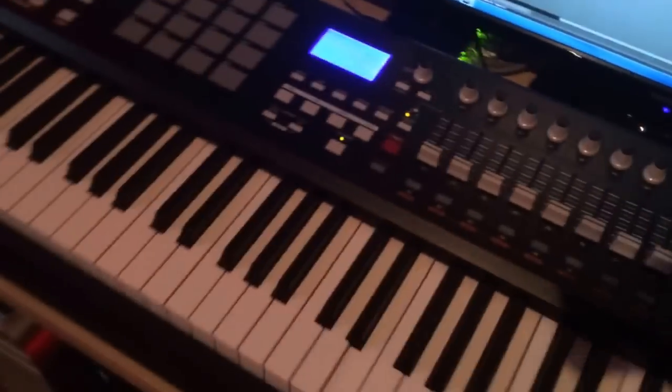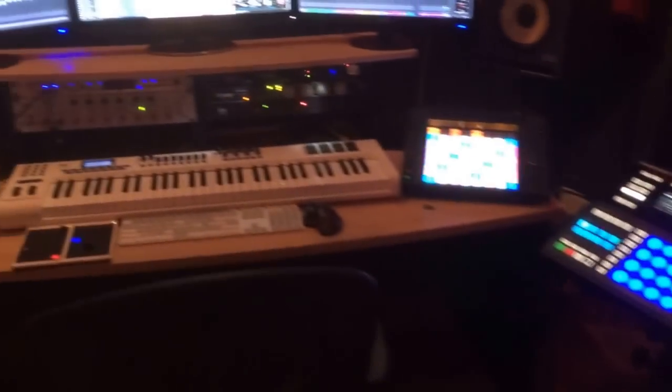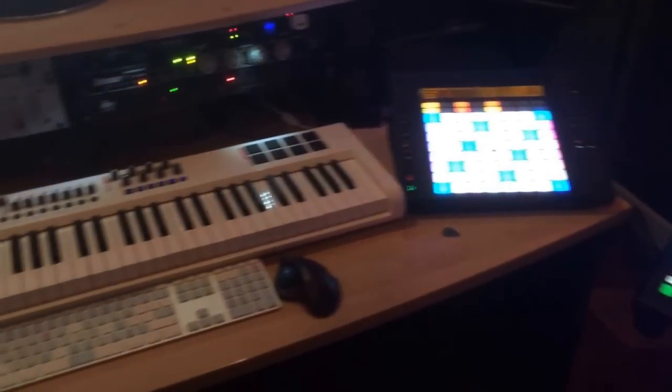88 weighted keys, so that's great to have. I kind of switch back and forth between which one sits on the main desk here. I like the luxury of the 88 weighted keys, but sometimes it's not practical to have it on this desk if I need to have all this other stuff running too, especially the Cubase remotes.